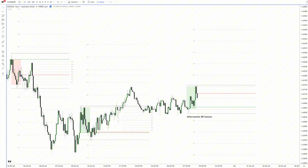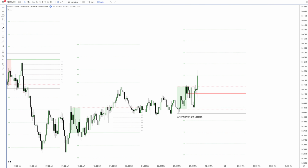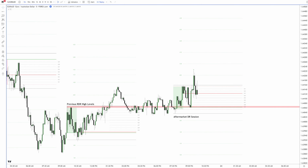We form a green DR box and return back into the opening price before continuing higher for the long confirmation. Looking to the left, we can see that not only the opening price supported here, but also the previous RDR high levels. The confirmation happened at 9:25 p.m. Price retraces back below the closing price and pushes higher with the next candle, which also rejects the IDR mid. That's your first entry. Your stop can go 2 to 3 pips below the retracement low.